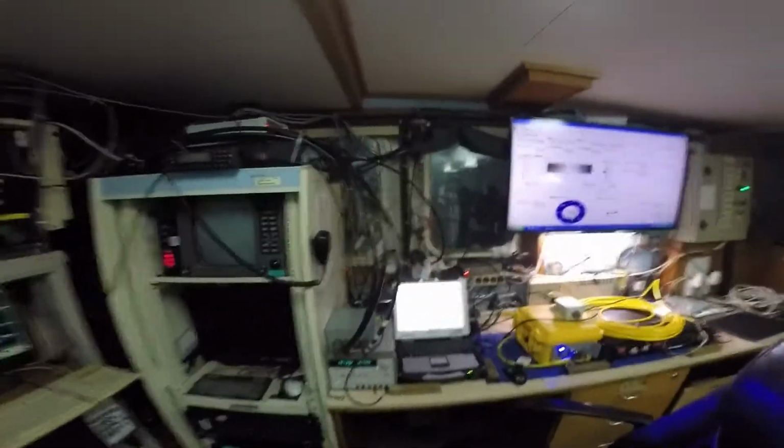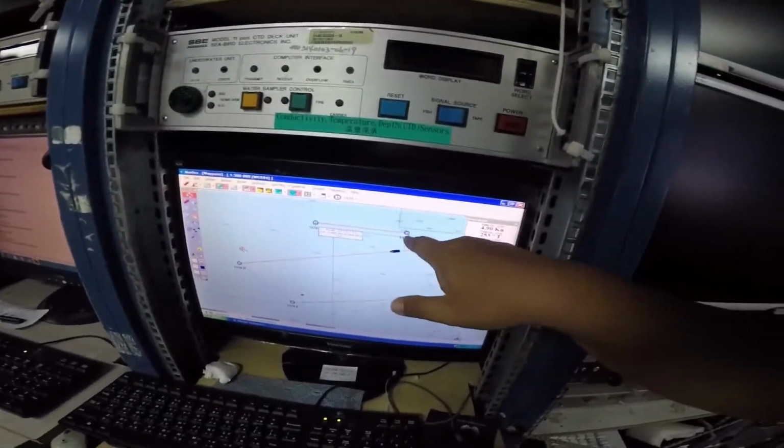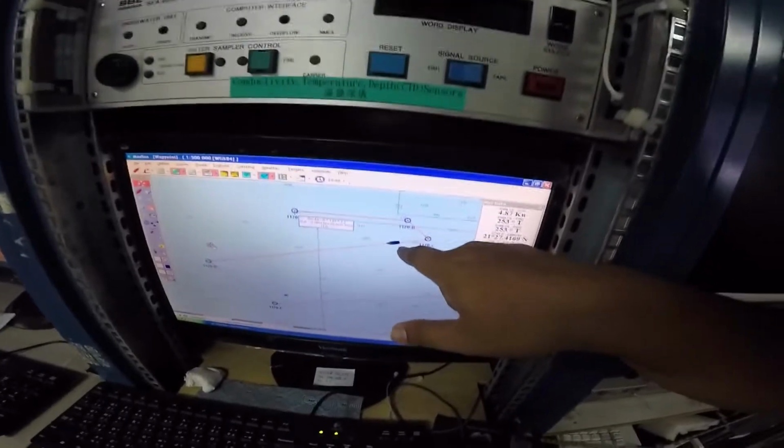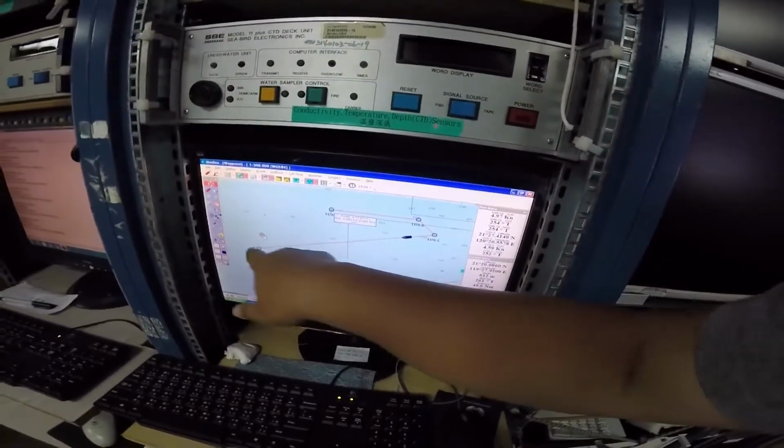Yesterday we conducted the seismic survey. It's still ongoing. We are now at this location. We began from here to here to here, and now we are here. We are moving in a southwestern direction.